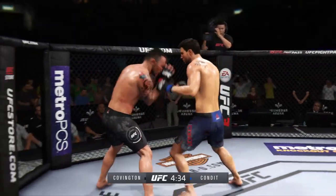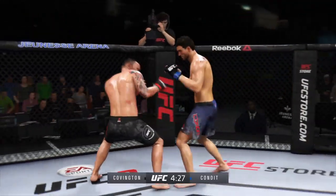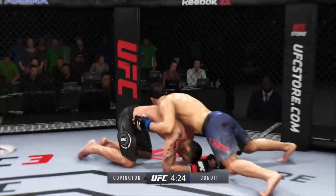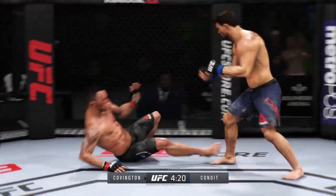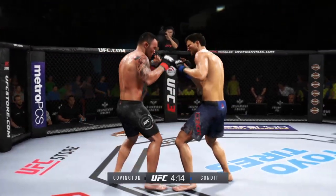Nice kick there by Condit. Effective punch there by Covington. Nice brawl. Natural born killer gets back up, back into his comfort zone.